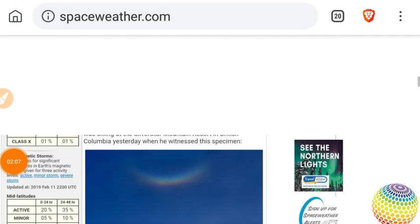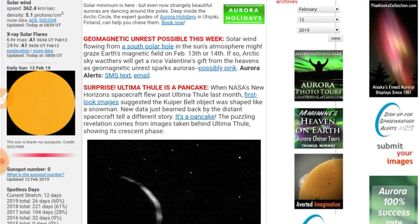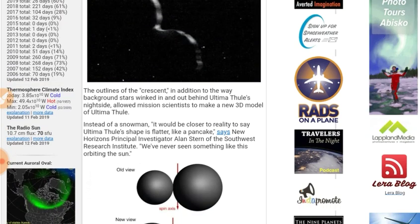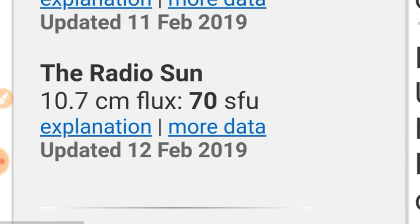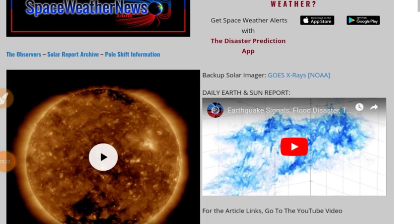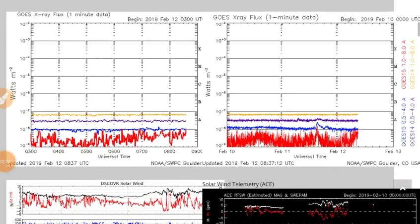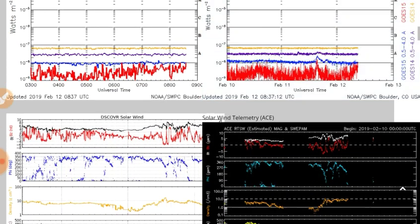Next, we'll head to spaceweather.com. Great site full of useful links. Please explore it in your free time. 10.7 centimeter radio flux remains at 70. Get some more in-depth data here at spaceweathernews.com. Tiny bumps in the X-ray flux, but basically still flatlined.